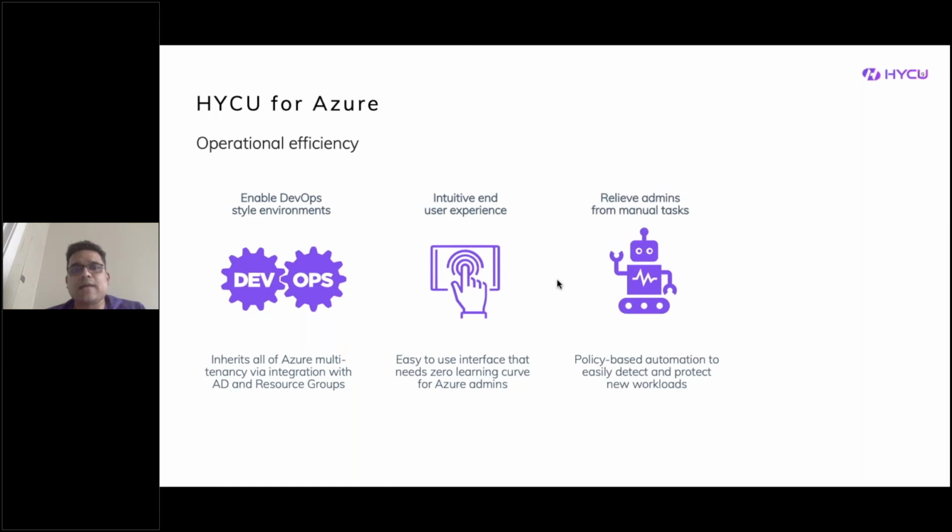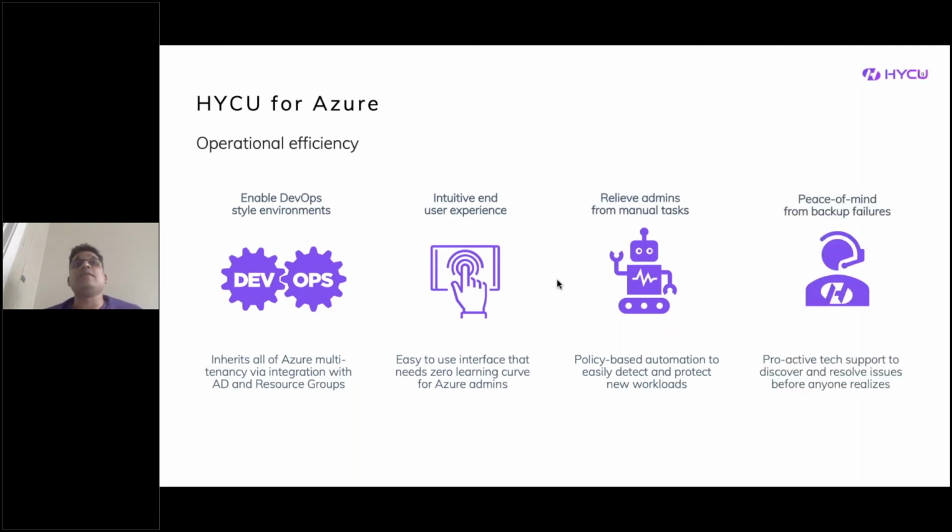And in addition to that, our policy-based automation truly follows the set and forget model, where once you have your policies defined appropriately, we can truly automate the backup assignment of your newly discovered VMs based on the rules defined by the policy, and you really don't have to log into our solution ever again unless you want to do a recovery. And obviously, we have world-class customer support based on our NPS score.